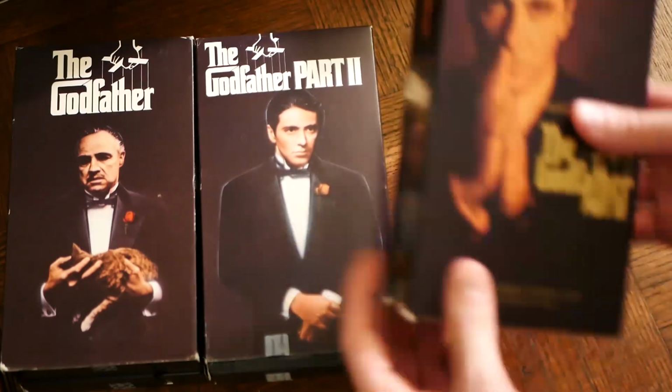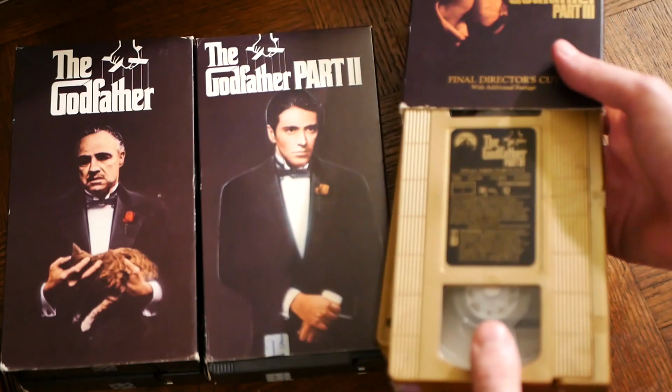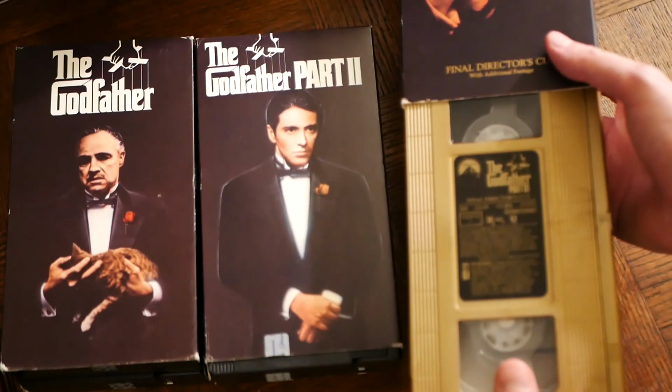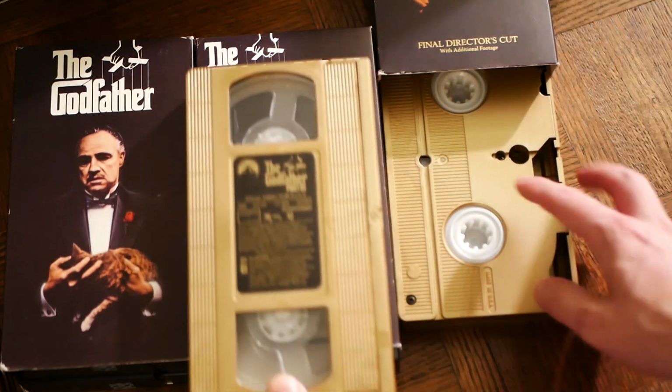Something I just noticed about this VHS tape, it's a gold tape. I've never seen that before. I've seen green ones, and I think I've seen some blue ones, but I've never seen a gold tape. Wow, that is so cool.